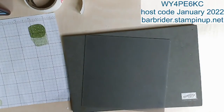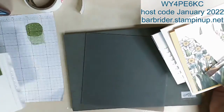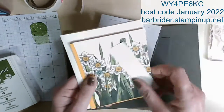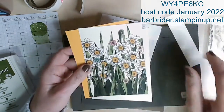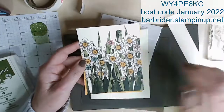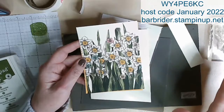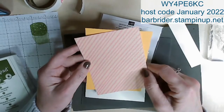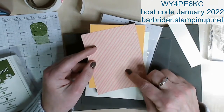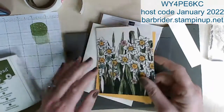So, next, let's pull all those pieces together. Actually, we're going to use Mossy Meadow, but one of the colors in here is the Mango Melody, and that's a color that I haven't used a whole lot, but it looks gorgeous with this paper, right? This is a whole 12 by 12 where you can cut it and get several of these out of one sheet. Then the other side is the nice stripes, it looks like Blushing Bride and Flirty Flamingo. That's the color on the other side for this one.